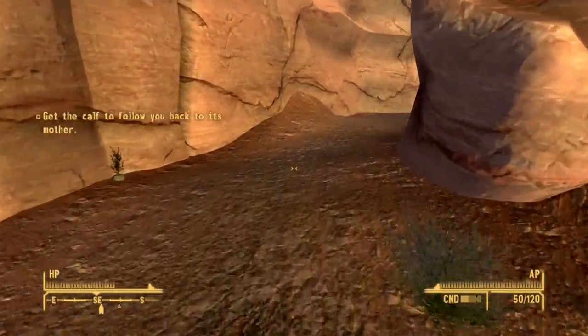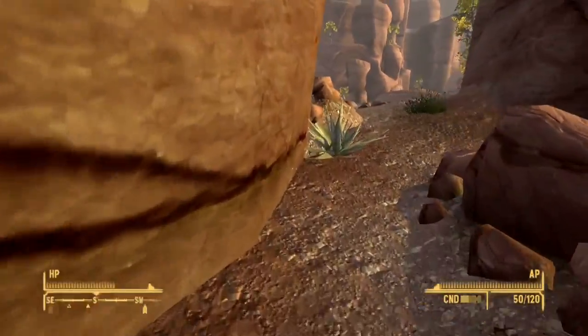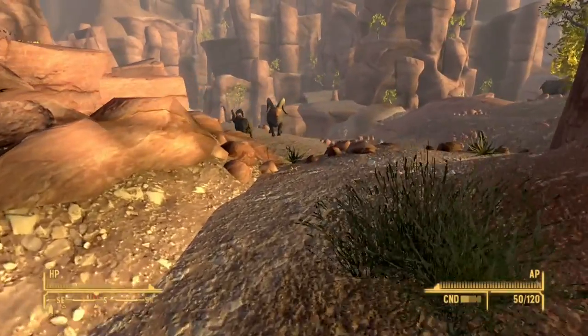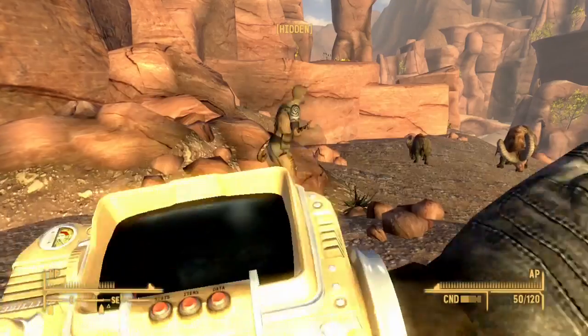Oh, great. So how far back is its mother? Better be the bighorn I just saw right out here, because that would make my job easy, but knowing my luck, it won't. It really won't. The hell?